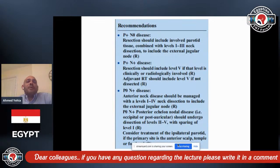patients. So the recommendation: B plus N0 resection will include parotid tissue combined with level 1 to 3 neck dissection, including external jugular. For B plus N plus, resection should include level 5 if that level is clinically or radiographically involved. Adjuvant radiotherapy should include level 5 if not dissected. B0 N plus anterior neck disease could be managed with levels 1 to 4, including external jugular. B0 N plus posterior echelon node disease, occipital or post-auricular, will include levels 2 to 5, sparing level 1. Consider treatment of the ipsilateral parotid if the primary site is anterior scalp, temple, or forehead.